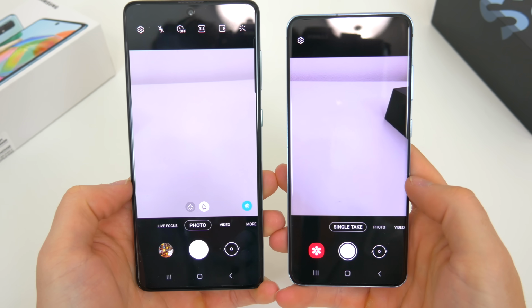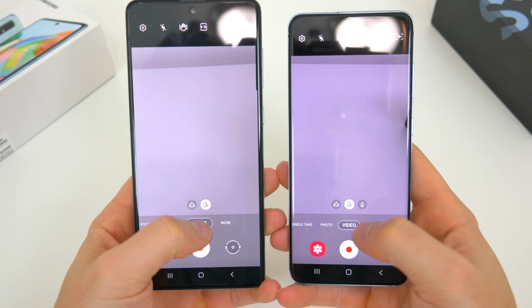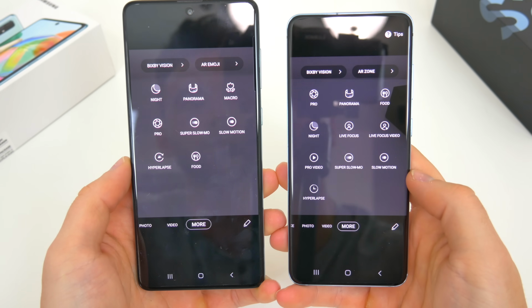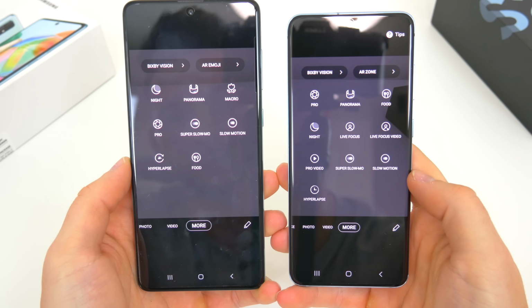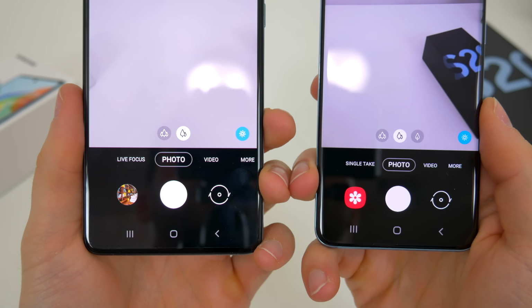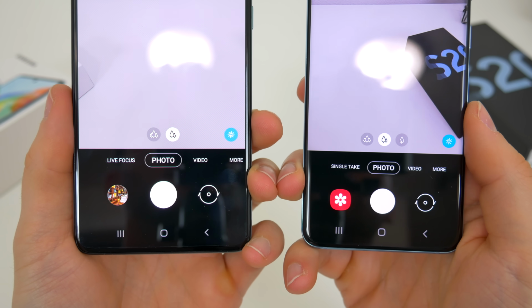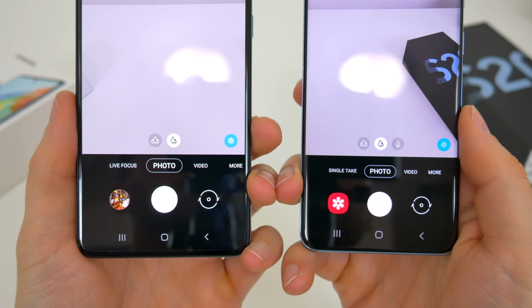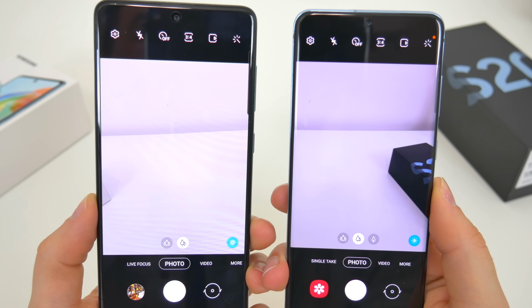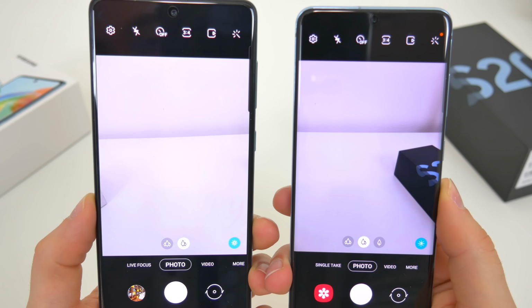Both phones offer basically the same software features and settings for the cameras. You might find an extra option here or there, but all the major ones, night mode, live focus, super slow-mo, pro, they're all basically the same. And for the shooting modes, the big addition to the S20 is an 8K video mode. That's obviously not offered on the A71, though to be completely honest, I don't know that many people would really take advantage of shooting video in 8K anyway.